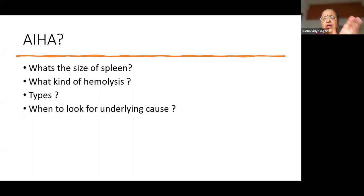When will you look for an underlying cause? In an AHA, you made a diagnosis of AHA, right? So whom are you going to investigate for an underlying cause? Somebody said CLL. Anything else? SLE. Okay, right. Basically, I'm asking you the causes, apart from idiopathic, right? You got a whole set of these: you got SLE, you got CLL, you got mycoplasma, you got so many drugs, haptens, so many things. HIV, right? So many are there.